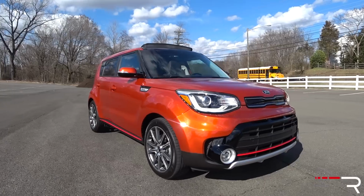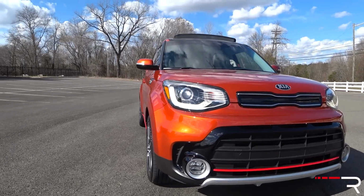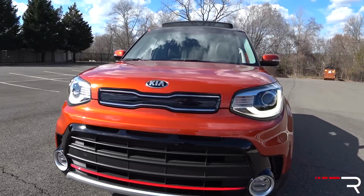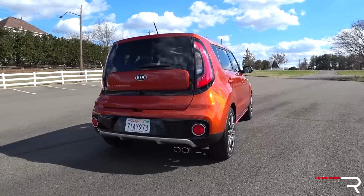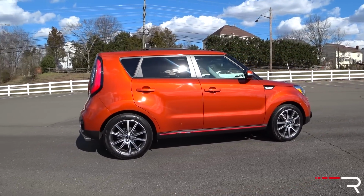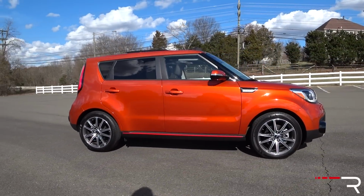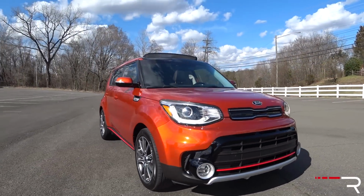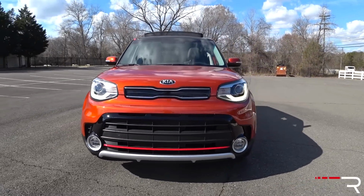Out of all the box cars, I always thought the Soul was the best looking, and it certainly will still kind of grab your attention, especially in this new for 2017 color called Wild Orange. Now, coming around the side, I really love the 18-inch wheels that Kia includes on the turbo models. They fill out the wheel wells nicely. They're on like 235 series rubber, so they're pretty fat tires, and this car kind of gives you the impression of a hot hatch, even though I want to say it's more like a lukewarm hatch.